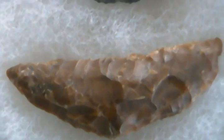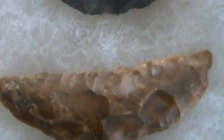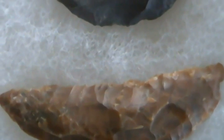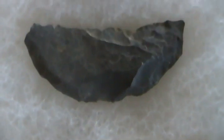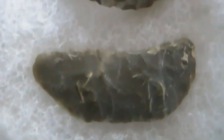And the size of these, the smallest one on both the winged crescent and the lunar crescent, they're barely over an inch, and they'll go up to a good 2.5, close to 3 inches. But most of them probably fall within about 2 inches.